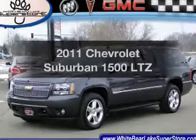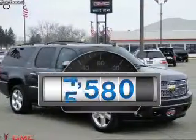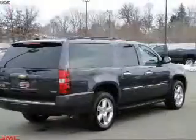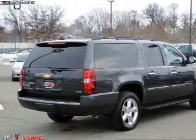Presenting the 2011 Chevrolet Suburban. This is the set of wheels you've been looking for. With low miles, this automobile will take you far and get you where you want to go. With a powerful 8-cylinder engine, driven by a 6-speed automatic transmission.